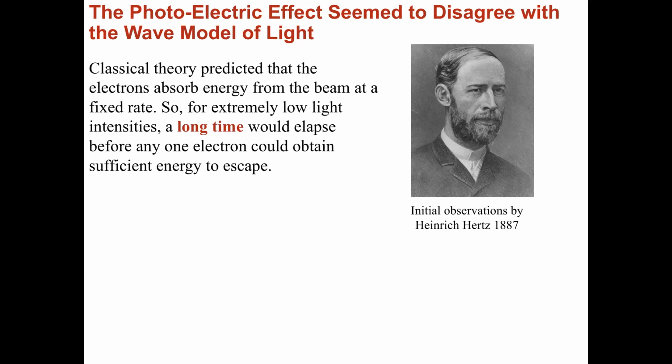So if you have really low light intensities, a really dim light bulb shining light on this metal, it would take a long time for an electron to get energy. It'd have to sit there in the wave of light, slowly picking up energy. But then after a long time, eventually it would have enough and it would escape. That's what people were expecting, and based on the physics we've learned over the past year, it's what you should expect too. Hopefully it seems straightforward for what you know about energy.